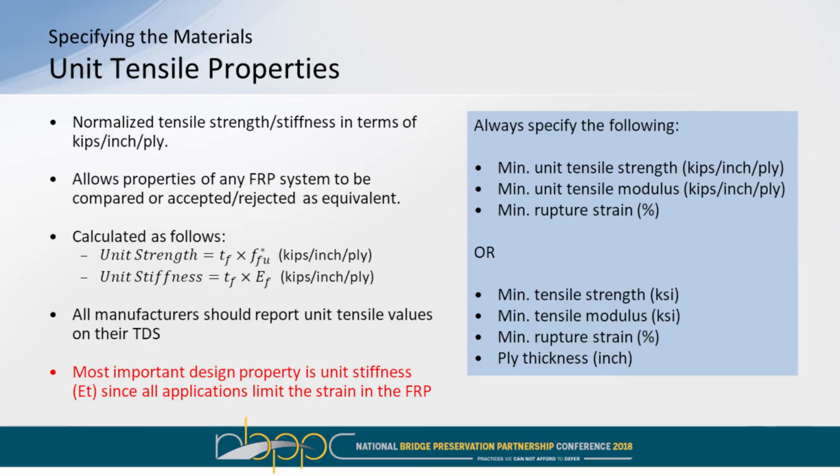So if you want to compare properties from one manufacturer to another, and especially from the one manufacturer that reports their properties using the Japanese approach, this is how you do it. You take your reported properties and multiply them by the ply thickness to get the units in terms of pounds per inch per layer. So when you're specifying, that's what ICRI and ACI, and that's what we encourage, is to specify your modulus and your strength in terms of pounds per inch per layer. And actually, you can even specify your performance requirements in terms of, I need this many pounds per inch of stiffness per layer or per total.